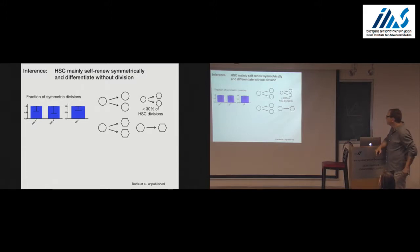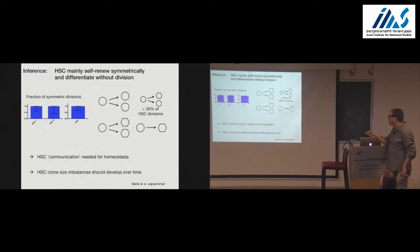That would be our prediction to the experimental community, which of course immediately implies that you need some kind of population level sensing for homeostasis in the system. And it also implies something that the medical field has been quite interested in for a long time, namely if they find clone size imbalances in patients, by some coincidence, maybe a chromosomal translocation or so, people always get alert and say this is a sign of pre-malignancy.